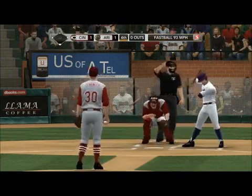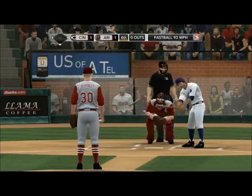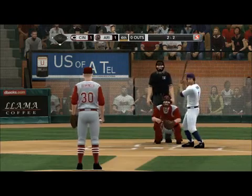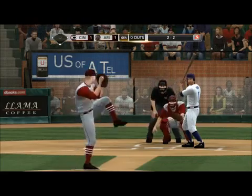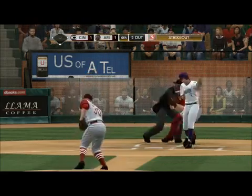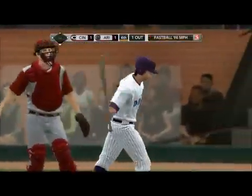Oh, that's a quality fastball right there. Just pounding the strike zone down and away. He had no chance to put that one in play. Big swing and a miss on a heater. Strike him out, 1 down.